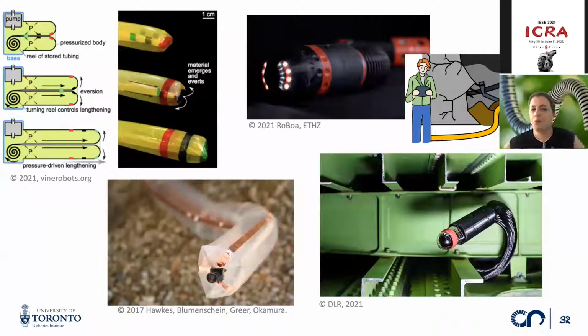And we have also recently started to see larger diameter continuum robots making their way back into meaningful applications, as the Vine robots were proposed by Elliot Hawks and Allison Okamura in 2017 that we have all seen on the Science Robotics cover. So this growing eversion type continuum robot receives increasing attention in the past couple of years. This is just showing two examples.